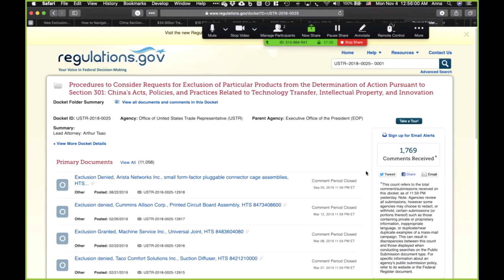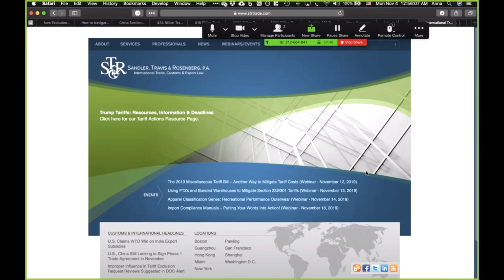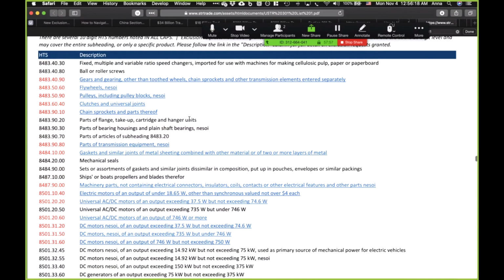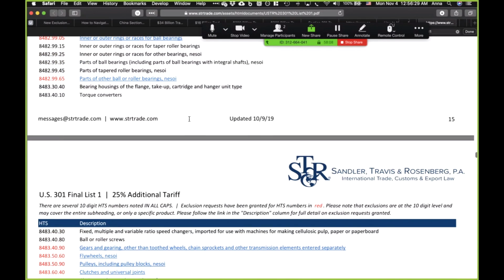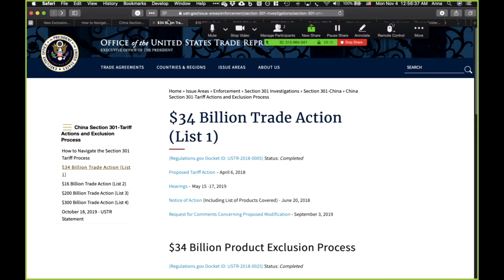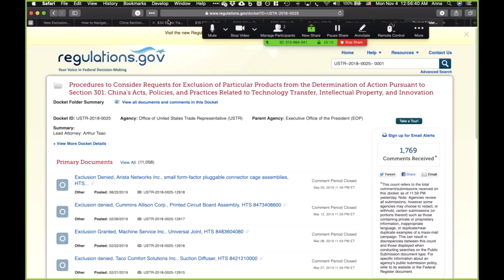there is no process to do ongoing, rolling changes, right? If you were to go today, and let's pick a random item from this: DC motors of an output exceeding 14.92 kilowatts, or parts of a flange, take-up cartridge, and hanger units. Let's say you're building some kind of electric aircraft, and you wanted to import this for yourself and your customers, and you are a new business. You had to file this several months ago, before you even realized you wanted to do this, because this is an administrative rule change. So the window of time you have to submit your request for exclusion is a very small amount of time after it is announced.